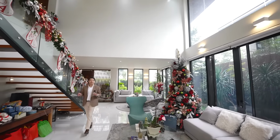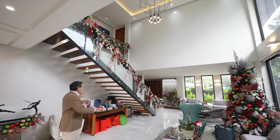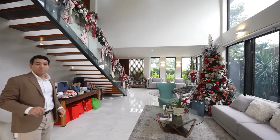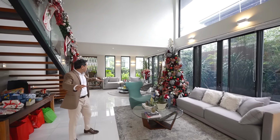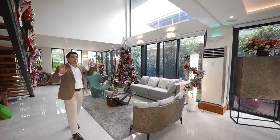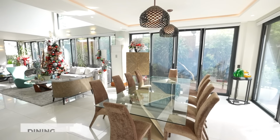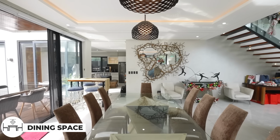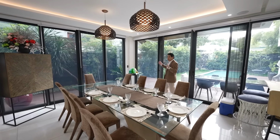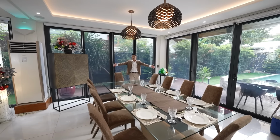From this angle, you can appreciate the modern design of the property with the floating staircase and all that light coming from multiple sides of the room. And you can imagine hosting parties and get-togethers here, and there's more than enough space. And on the other side, you have your dining area. Currently, it's set up to accommodate 10 people, but you can also easily have a large circular table here.